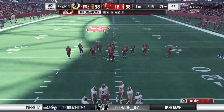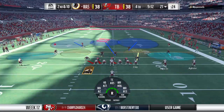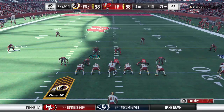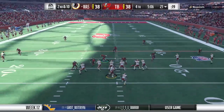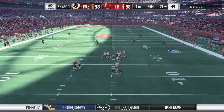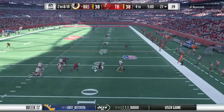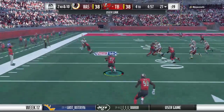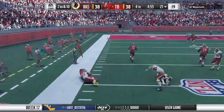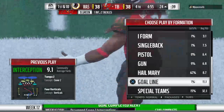And on 2nd and 10 now. Brady. Now he's flushed out right. And this is going to be intercepted. Picked off at the 40. And he'll return it to the 24-yard line.